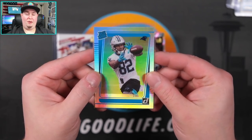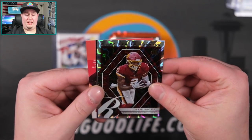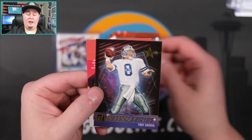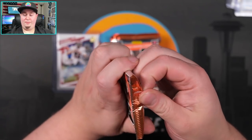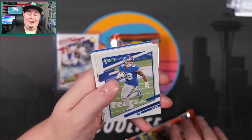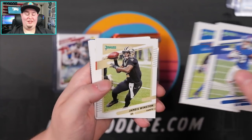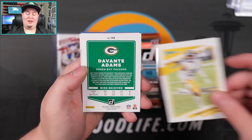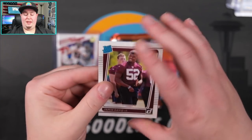I don't typically watch too many Carolina games, although I might tune in to see if Sam Darnold is going to vanquish his old team. We have a Dyami Brown on the Elite Series rookies. A retro series of Troy Aikman. Oh, boy. Oh, boy. It is tough sitting here and not trying to just scream, oh, my gosh. Jameis Winston, T. Higgins, Minka Fitzpatrick, Davante Adams. Rookie is going to be Jamin Davis.